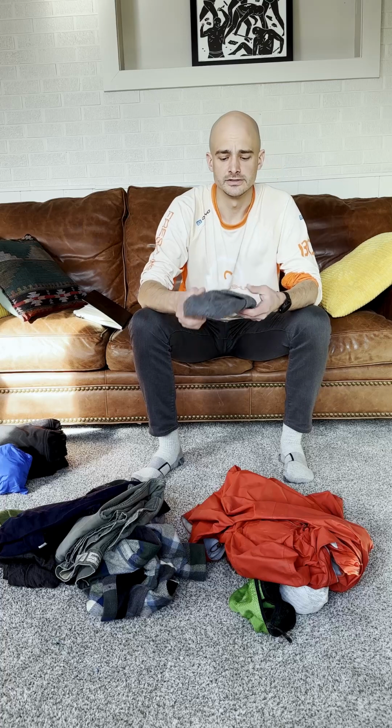Always a beanie. It's gonna get cold at night. It's gonna be cold at other times. Also, I don't have much hair, so I like having a beanie with me at all times.